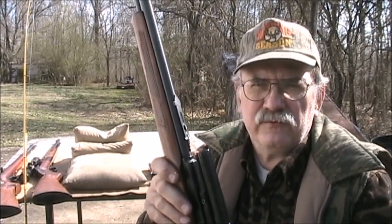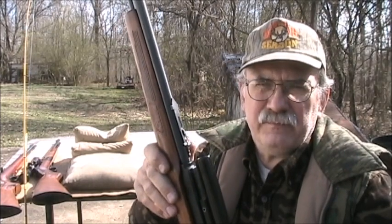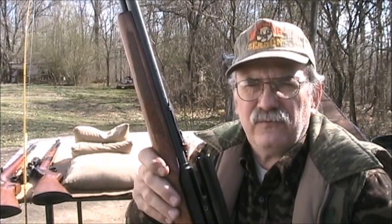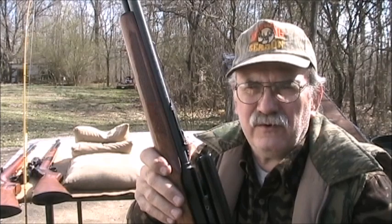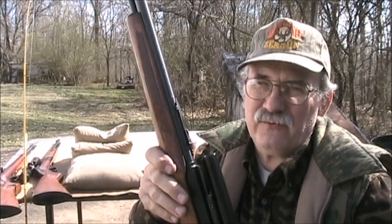If you're new to the sport of hunting, I would probably recommend one of these because the money that you're spending right away is not going to be very much. I mean, you can buy these guns new for under $200. The price range, depending on where you buy them, will go from 160 on up to about 200. You can get a used one a lot of times for under 100.